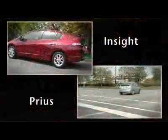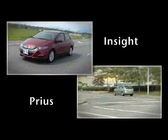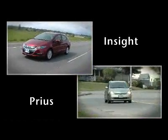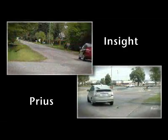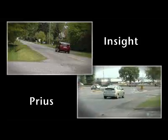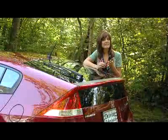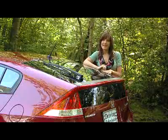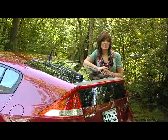Is it just me, or does the Insight look like a Prius? Car makers have come to learn that people who buy hybrids want a bit of credit for doing a good deed, so the car they buy should look like a hybrid. But does that mean that all hybrids in the future have to look like a Prius? I hope not. The side, the silhouette, and especially the back end look very similar to the Prius, but the Honda Insight is a bit smaller.